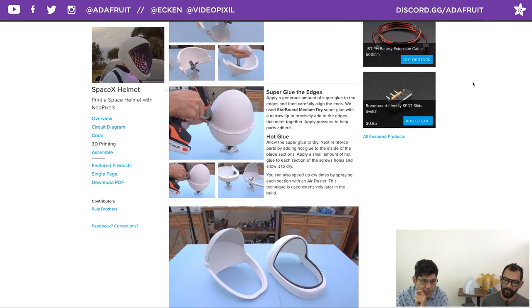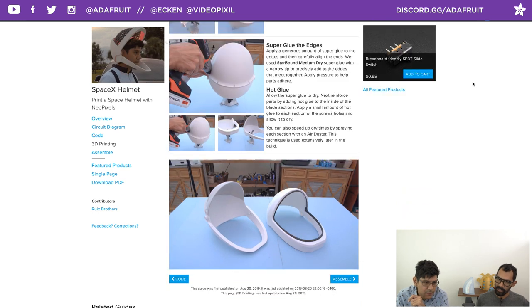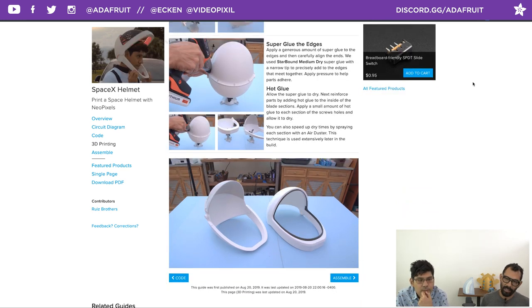Alrighty. Once you get those pieces together, here we go. You'll end up with your outer piece and your inner piece, and you can just attach the lining on that, and you're good to go.